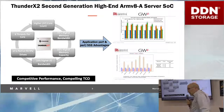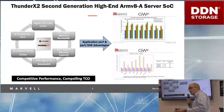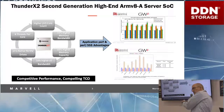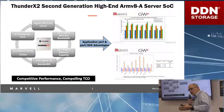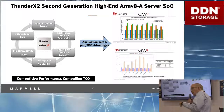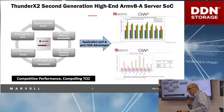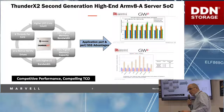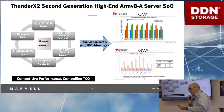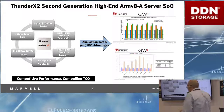On the right-hand side here, you see some examples of some analysis that Dr. Simon McIntosh-Smith from the University of Bristol has done, comparing Broadwell, Skylake, and ThunderX2. In most cases, ThunderX2 wins on direct performance comparisons, but where it really shines is performance per dollar: 2 to 4x from a head-to-head comparison for existing Intel-based implementation and deployment. We'll talk about this some more, but these are validated third-party examples of our performance advantages.